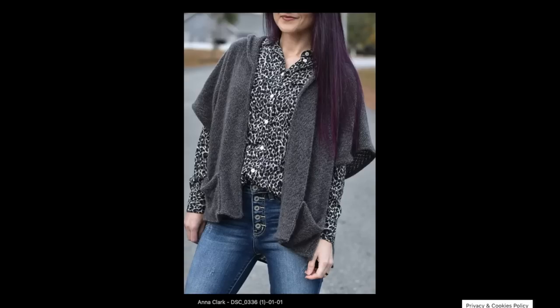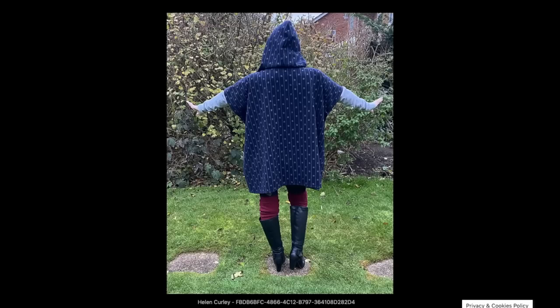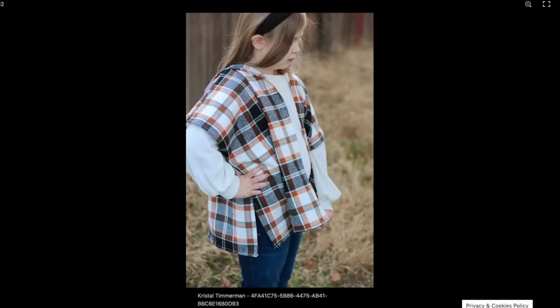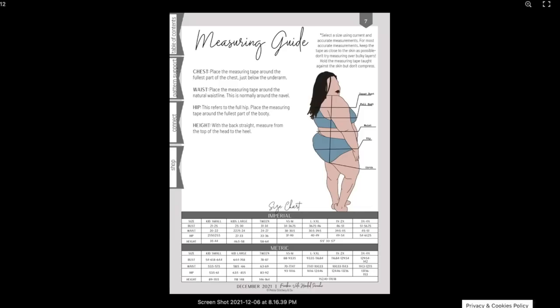Nice big hood. Here's the knit version. Very cute as a layering piece, right? I don't know that I would ever wear it bare armed. I wonder how much fabric it takes, because it would be a really great way to do some stash busting, I think. So here's the sizing again.